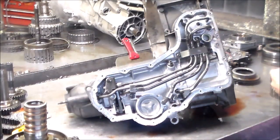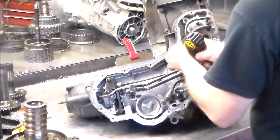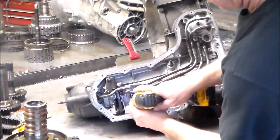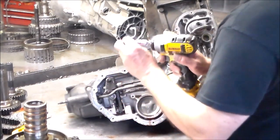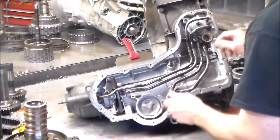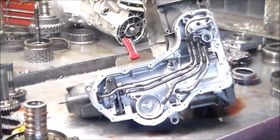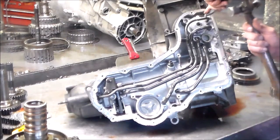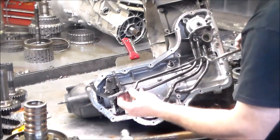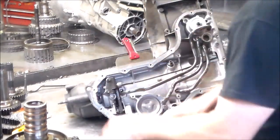All right, back with you this morning. So I'm going to get the brackets off that hold these tubes in. Okay. Now I'm going to get the tubes out. So we got an O-ring here, and then the seal is in the center support for that side.